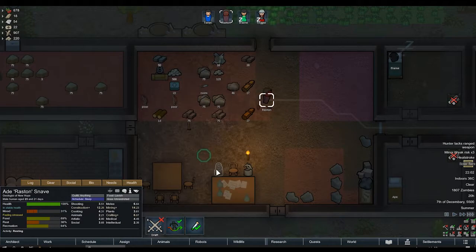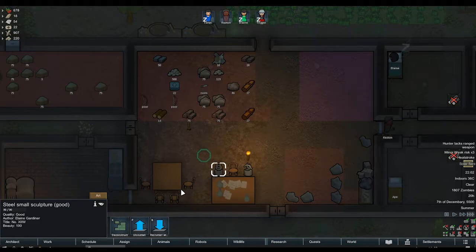Perfect. Can you just put the statue there? That would be very nice. Perfect. 100 beauty. Steel small sculpture.